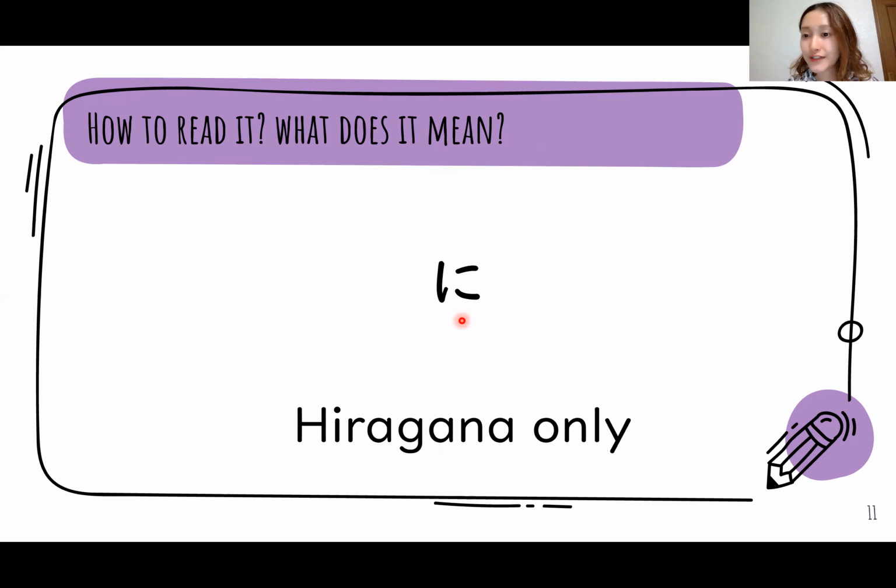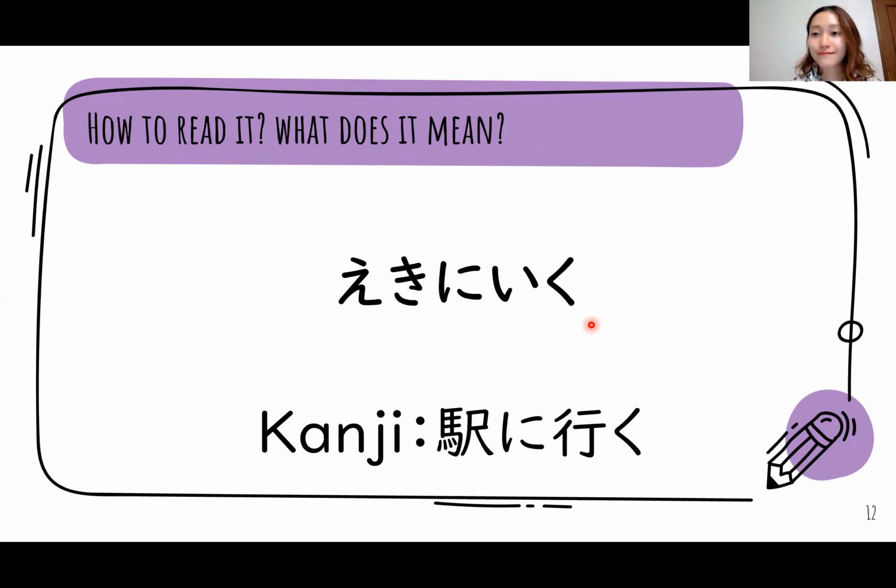Next one, what is this? Yes, this is ni. This one is also one of the particles. Let's see a sentence. What is this? Can you read? いいですね。This is 駅に行く, which means I'll go to the station.